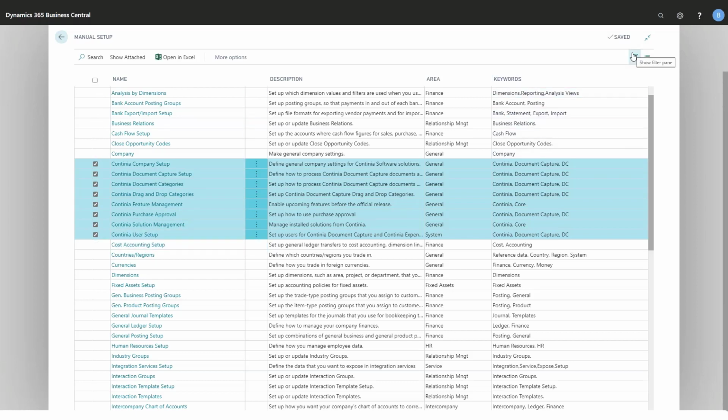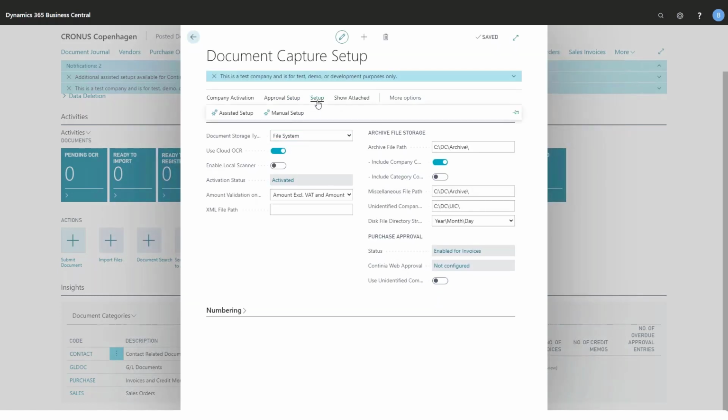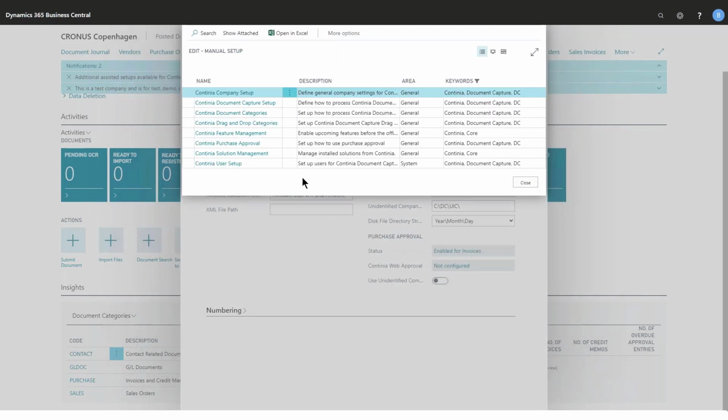But instead of looking for the setup list through the Find Me here at the top, I could go to my Document Capture setup, where I spent a bit of time in the beginning of the implementation. And then I can go into my setup menu here at the top and find my assisted setup, where I have two items. And I can go to my setup of manual areas and see the list here, the explicit list for Document Capture, with direct links to the pages, of course.